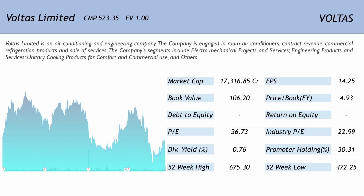EPC business has seen a turnaround since the last 4 quarters, from EBITDA loss to 6.5% EBITDA margin in FY18. According to management, incremental orders are in the range of 7 to 8% EBITDA margins, which will help in scaling up the profitability going ahead. Now Voltas' Equipment Services business provides spare parts to various global partners and is also a trigger for the company.